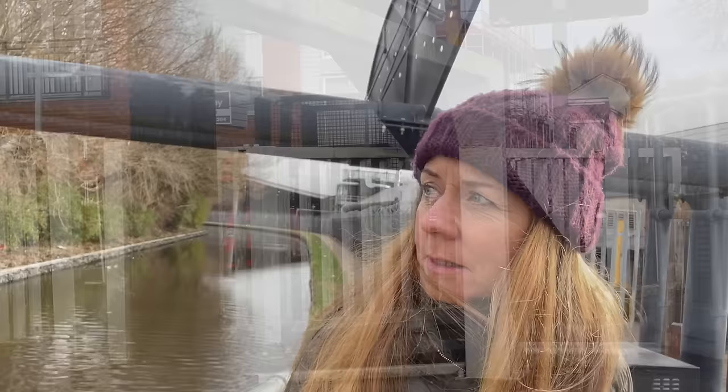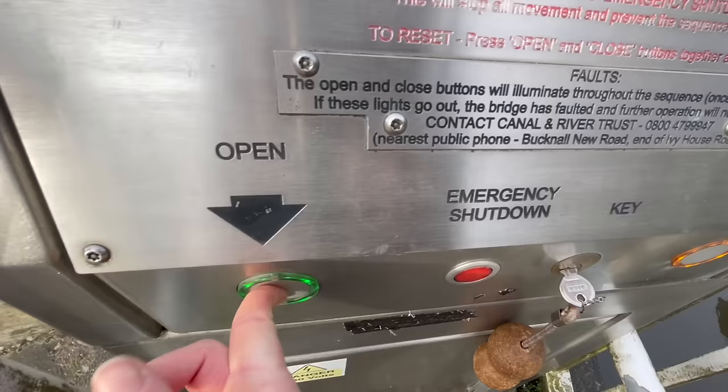Okay, so I had to press both of them at the same time, the open and the close, to reset it and start again.